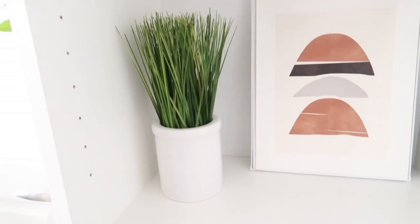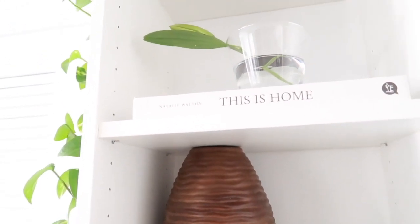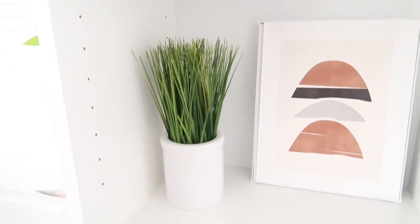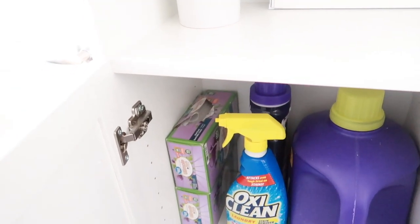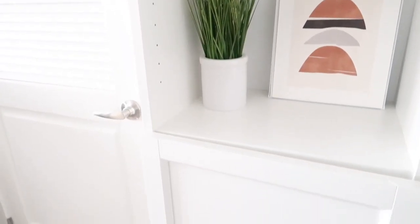And with the half door feature, I'm able to decorate the exposed shelves above with all of my previous home decor and a couple new items, from plants, vases, and of course, coffee table books. I'm able to create a space that feels warm, inviting, decorated, but it also serves the purpose of storage. Don't you love it? The perfect example of where style meets function. This is Billy bookcase number one.